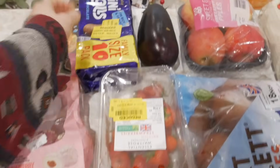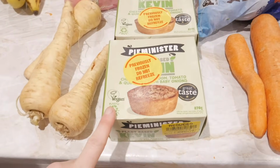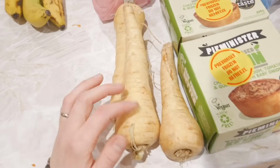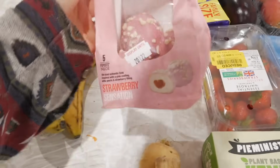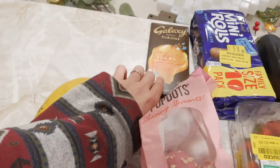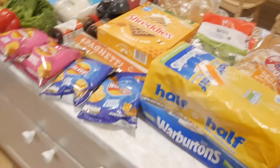These chocolate mini rolls, strawberries, these pies, probably have for dinner at some point, some parsnips, these weird donut pops, interesting, some bananas and some chocolate. That's everything I've got on the first larder of the month.